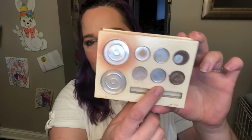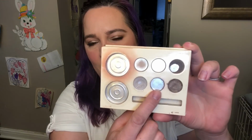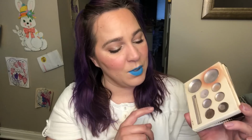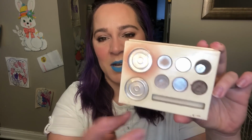But I did also finish one of the eyeshadows from my Baby Pan That palette. The deeper of the 2 purples was right here. I set the goal to finish it off last month and I actually achieved the goal, which is surprising. I often set goals and do not achieve them, so it's nice when I actually do.